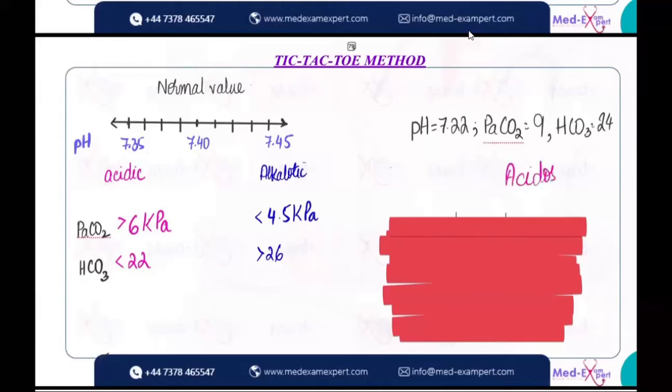Now, we have to establish whether it is respiratory acidosis or metabolic acidosis. What are we going to look into? Yes, good. This is respiratory. Now, can you tell me, is there any compensation or is there no compensation? Compensation is there?